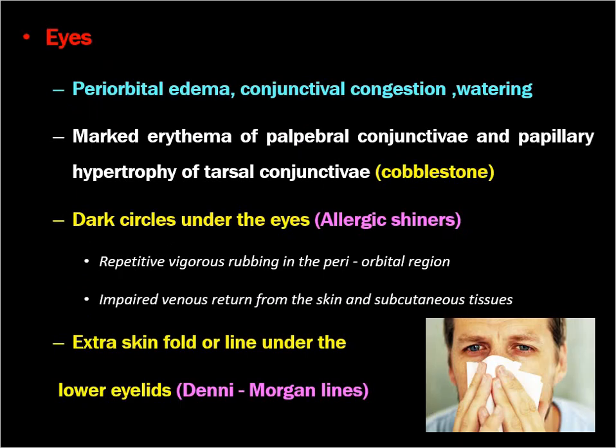There are certain signs found in the eyes. They are periorbital edema, conjunctival congestion, and watering from the eyes. There will be marked erythema of the palpebral conjunctiva and papillary hypertrophy of the tarsal conjunctiva, the so-called cobblestone appearance. The patient may have dark circles under the eyes. They are also called allergic shiners.